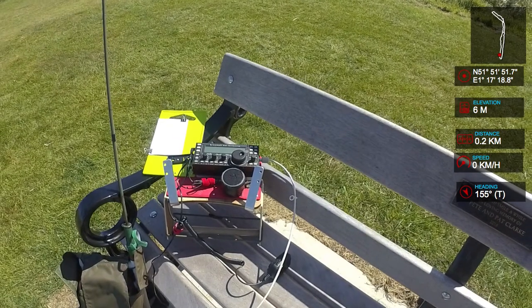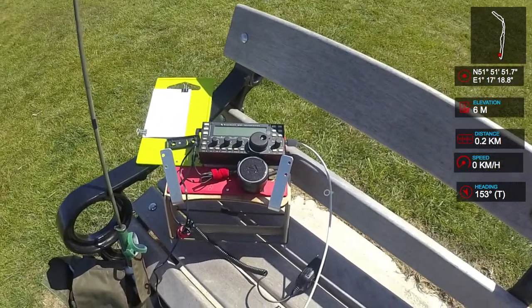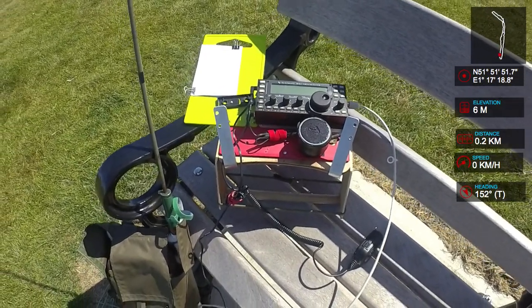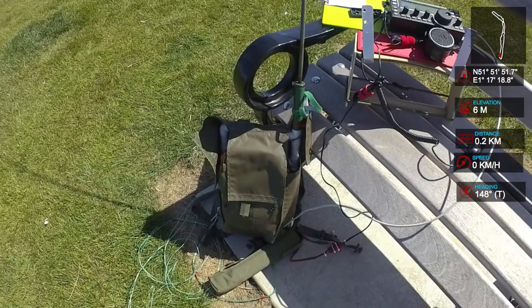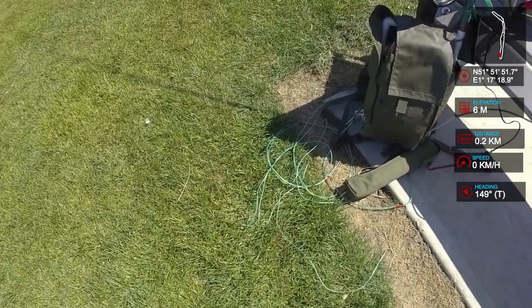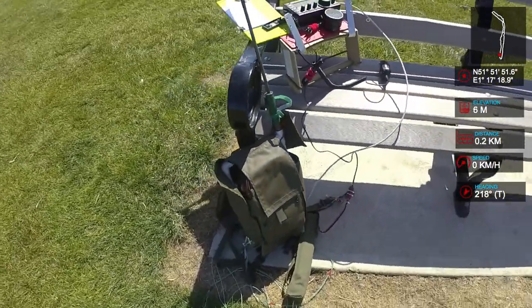The gear we will be using today is the KX3, external speaker, chest table, backpack, counterpoise there, and the whip antenna, of course, which you can see there.